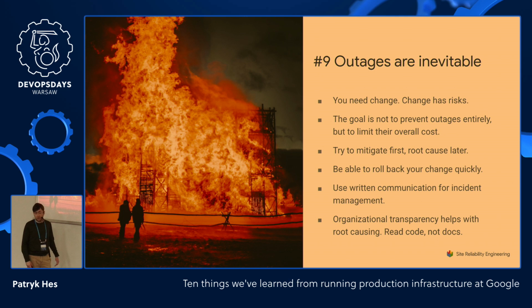Use written communication for incident management. This is something that I talked about earlier. When investigating outages, ideally people who do that should write it down in some distributed document. Free form with some short entries with dates and times, so that people can later look at this and create a postmortem out of such a document. Or people can join such a debugging effort. They can look at the current state, what has been going on for the last couple of hours or couple of days, and help investigating it further.